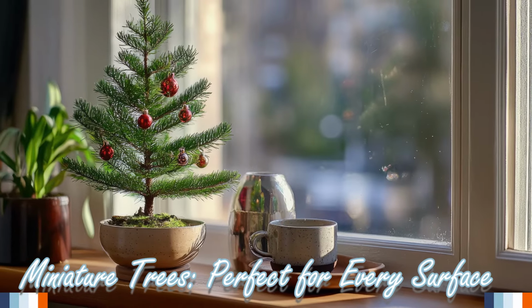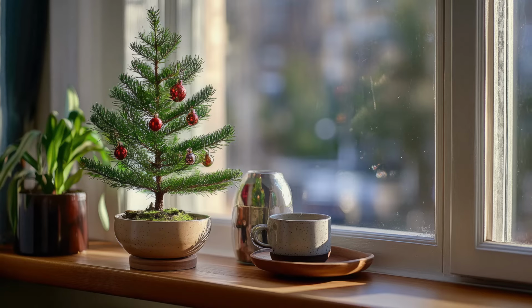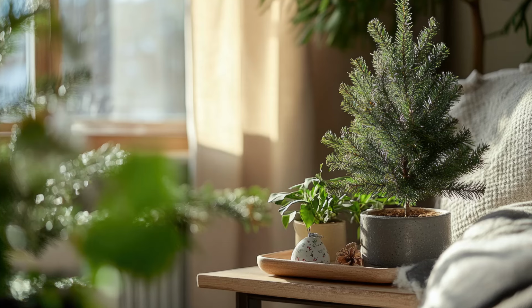Miniature trees are an ideal option for tight spaces. These petite wonders can fit on desks, shelves, or kitchen counters, adding a festive touch without overwhelming your decor.